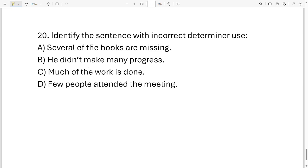Question number 20. Identify the sentence with incorrect determiner uses. These are the four options. Several of the books are missing. Next, he didn't make many progress. Next, much of the work is done. And the last, few people attended the meeting. These are the four sentences. You have to identify the sentence with incorrect determiner use. Okay? It is option B. He didn't make many progress.